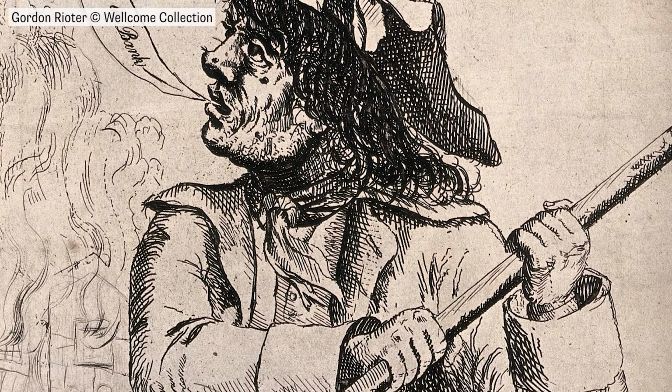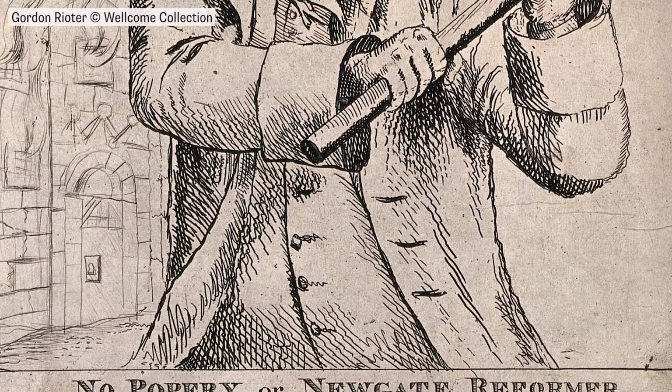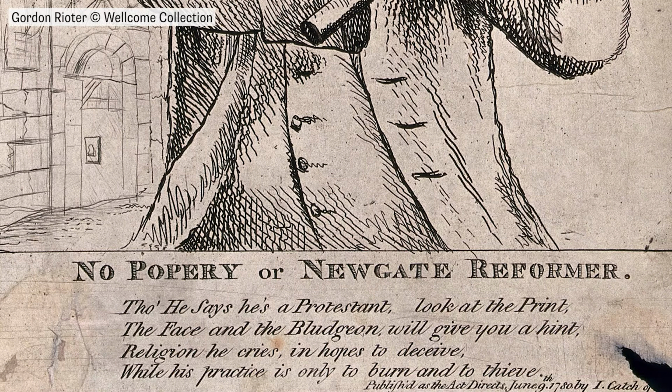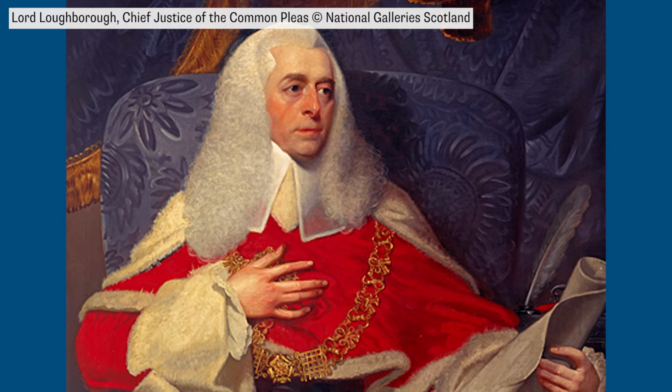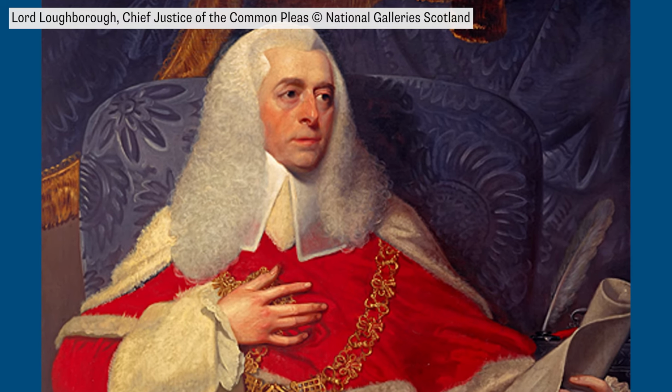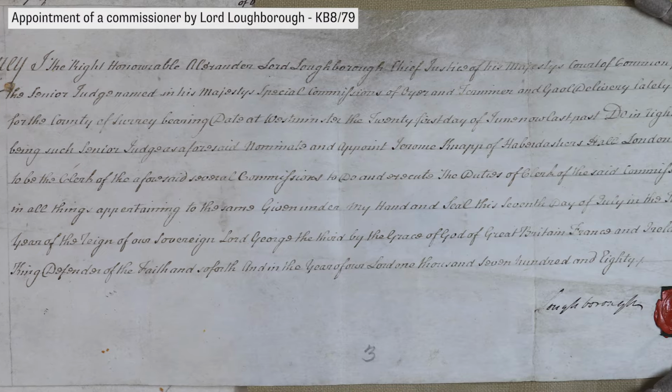So KB 8 79 was created in the aftermath of these riots, recording the prosecution of all those that had been arrested for their involvement in this criminal activity. This document, that's sealed by Lord Loughborough, Chief Justice of the Court of Common Pleas and Chief Judge in the investigations against the Gordon rioters, shows him appointing a commissioner for the court.